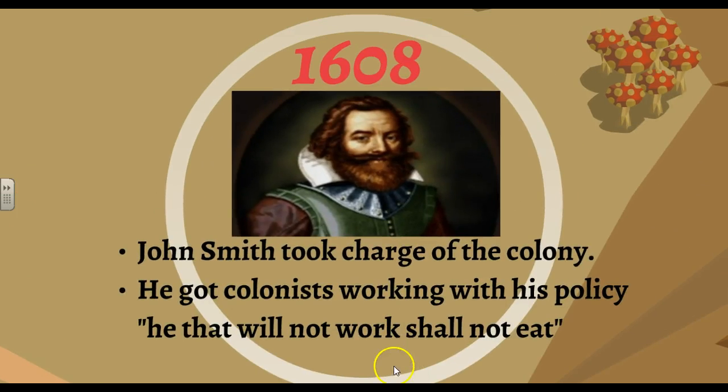So what happens? The first group of colonists did struggle, as we mentioned in the previous slide. In 1607, there's a very difficult time because gentlemen don't want to work. Eventually, what really helps save the colony at this point is a man named John Smith takes charge. John Smith becomes someone in charge of the colony because some of the other leaders had either gone back to England or had passed away from disease or something like that. John Smith says it doesn't matter whether you are a gentleman or not, you have to work. In fact, he institutes this rule where he says, he who does not work does not eat.